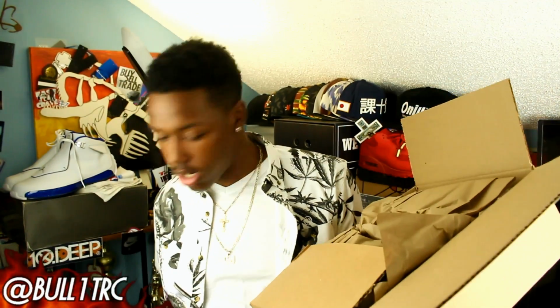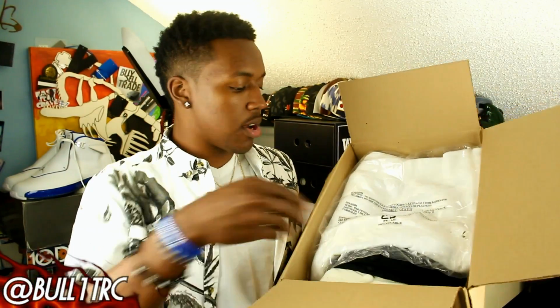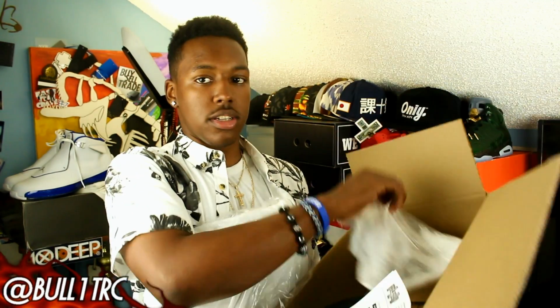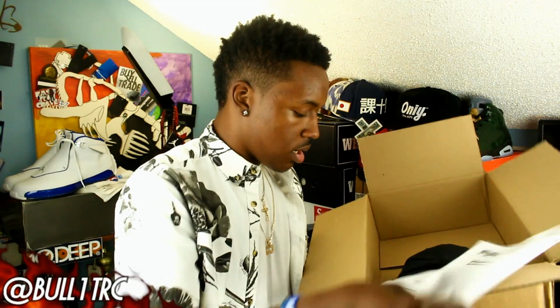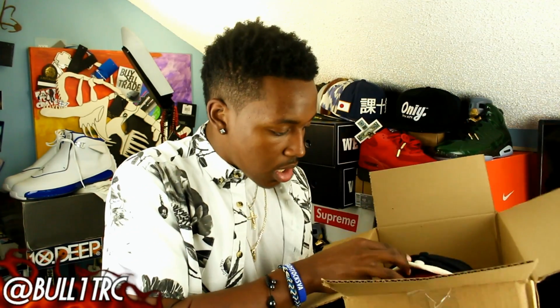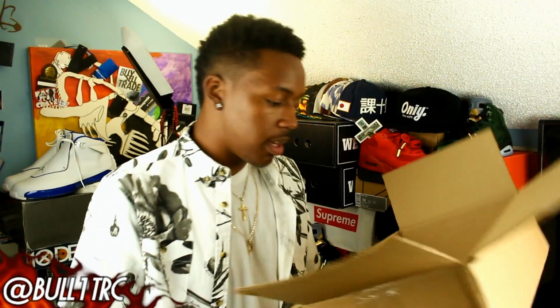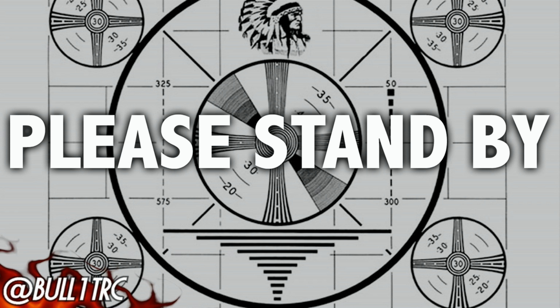Like I said before, I kind of went crazy, so let's get into it. Ooh, I got shirts and then hats over here. Got all my hats right here as well. So let's go ahead and move all this box and stuff out of the way. And matter of fact guys, I'm gonna go ahead and switch up the camera angle a little bit.